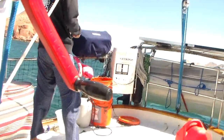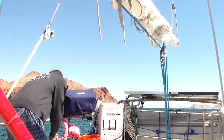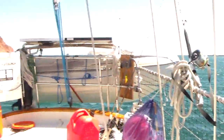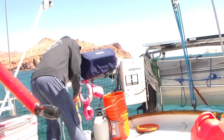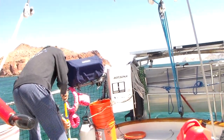I don't know where we are, Puerto Refugio in the Sea of Cortez, and the seagulls here have taken a liking to us, poop all over the deck. Dad's got the squirt gun and his jammies to protect the fort.